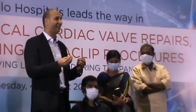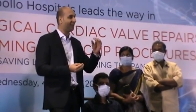There's a big hole, right? And when the gap is wide, I need a bigger clip. The smaller clip is 15 millimeters, the bigger clip is 18 millimeters. Don't say, doctor, a 3 millimeter difference is nothing. For a heart that size, for a valve that size, it matters.